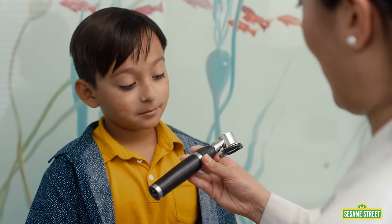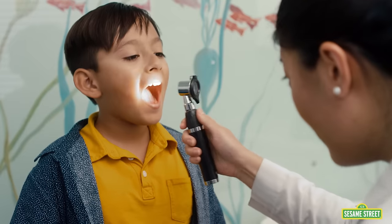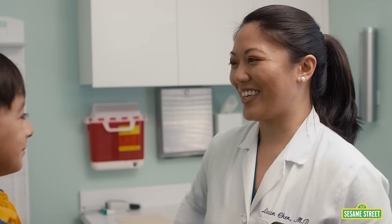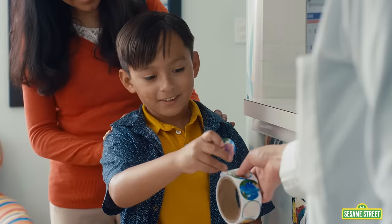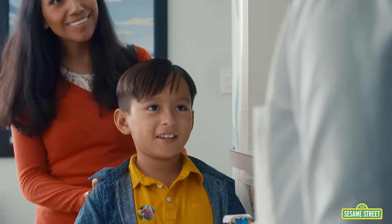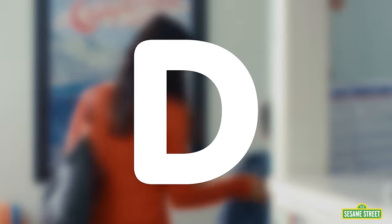Next, I'm going to use my otoscope to get a close look in your ears and mouth. I check your left ear. Now your right ear. And open wide and say ah. Ah. Everything looks nice and healthy. You did great today, Diego. You're very healthy. Now pick a sticker. Thanks, Dr. Chen. See you at your next checkup. Doctors are amazing. D is for doctor.